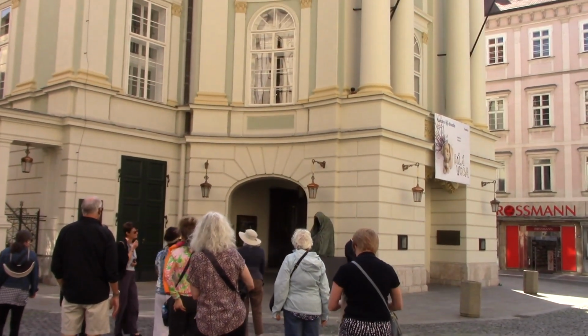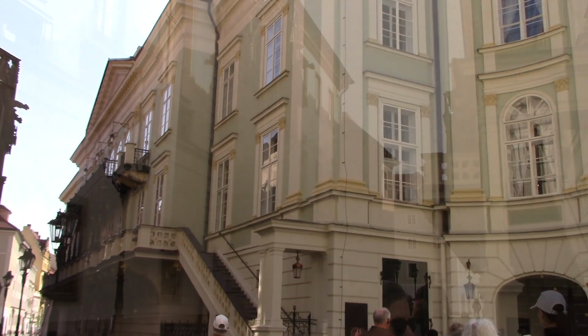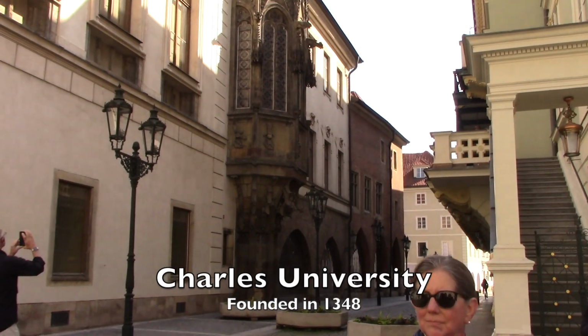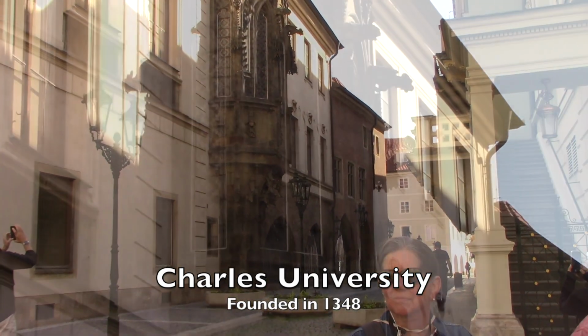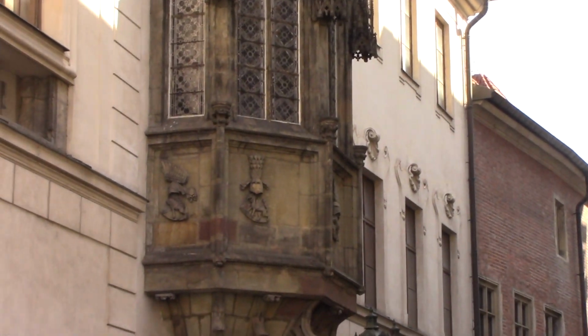States Theater. Charles University. Oldest university north of the Alps.